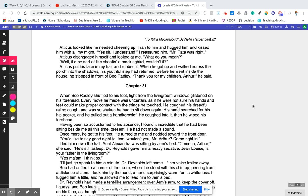Hi, everyone. This week, you're going to be applying the metacognitive marker strategy to read chapter 31, the last chapter of To Kill a Mockingbird. And so I just wanted to model this for you so that you have an example of what the application of this strategy looks like.